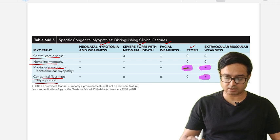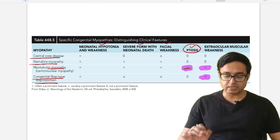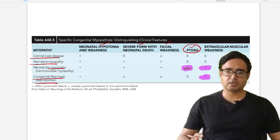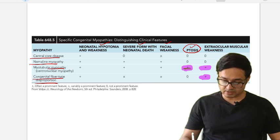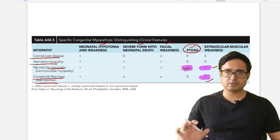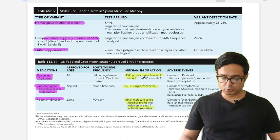Facial weakness will be present. The differentiating feature is ptosis. Myotubular myopathy has ptosis, no other congenital myopathy. So think of ptosis and think of myotubular myopathy. You can remember this. Extraocular muscle weakness is seen obviously in myotubular myopathy along with congenital fiber type disproportion myopathy. So just remember these two, ptosis and extraocular muscle weakness. Two things you have to remember from this table. You'll be good to go.